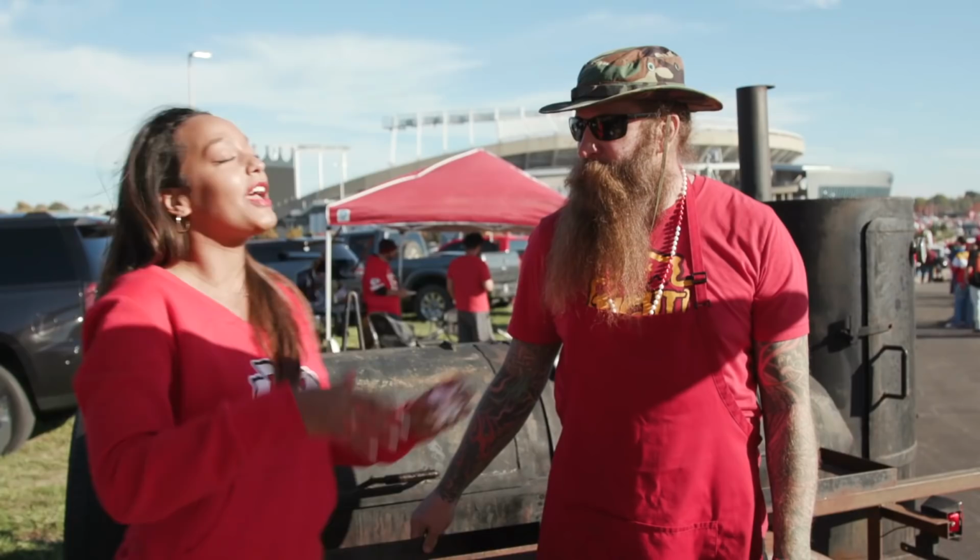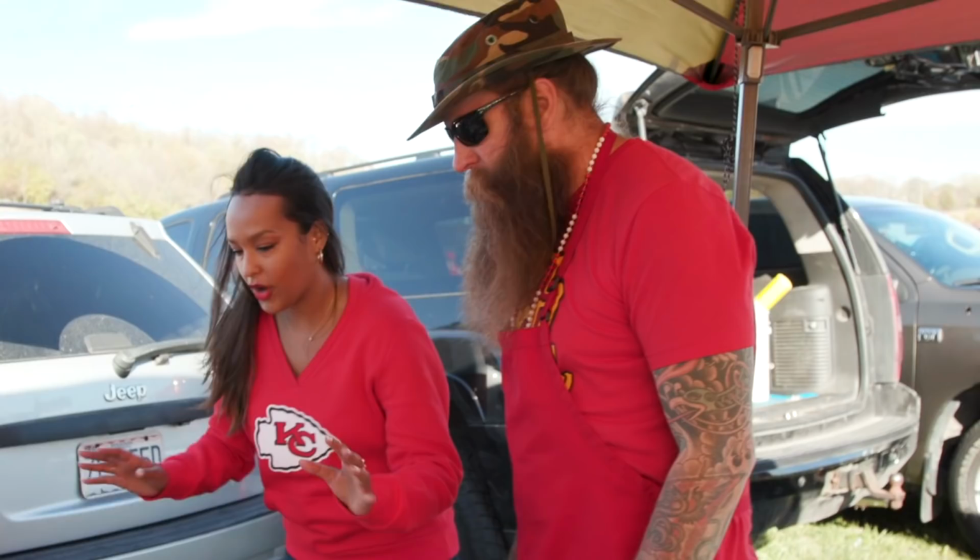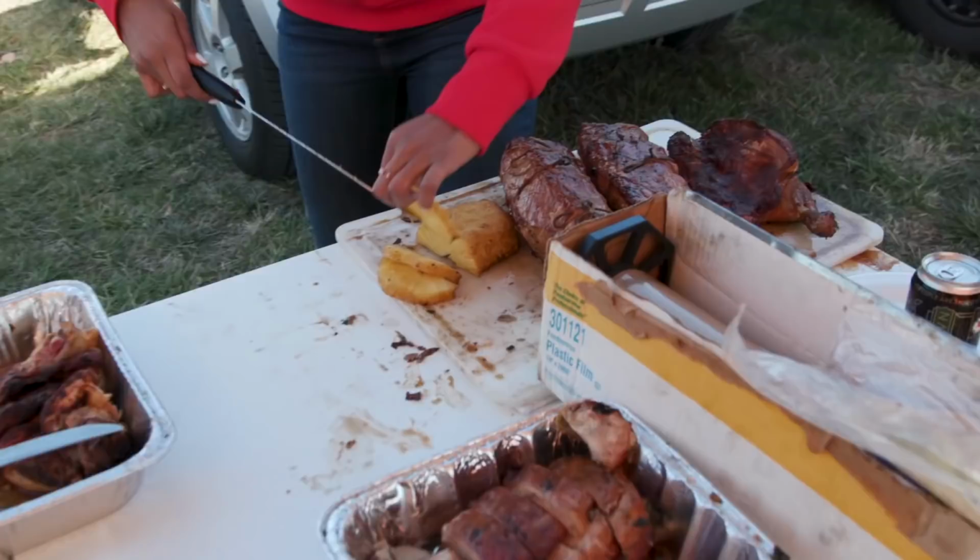In one word, how would you describe the atmosphere here in the parking lot before the game? All-inclusive. I love feeding anyone that walks up, I will feed. Okay, Brian, if I had to try one thing, what should I try? Probably at least a bite of the pork loin and a bite of the smoked pineapple. You guys are so nice, thank you so much.